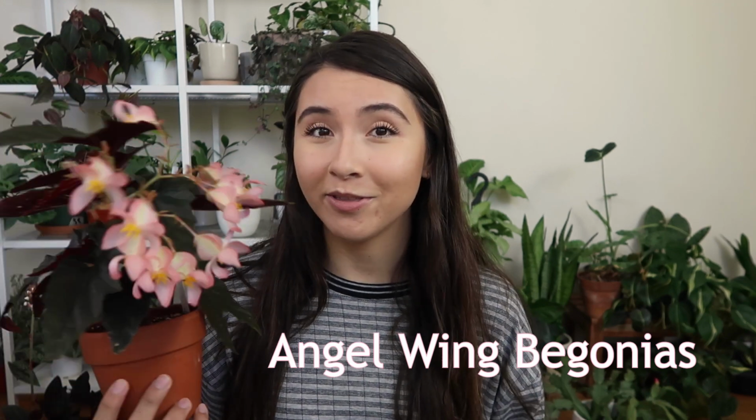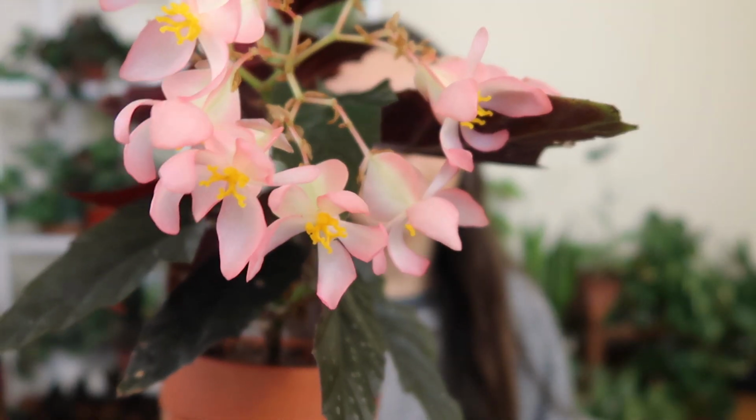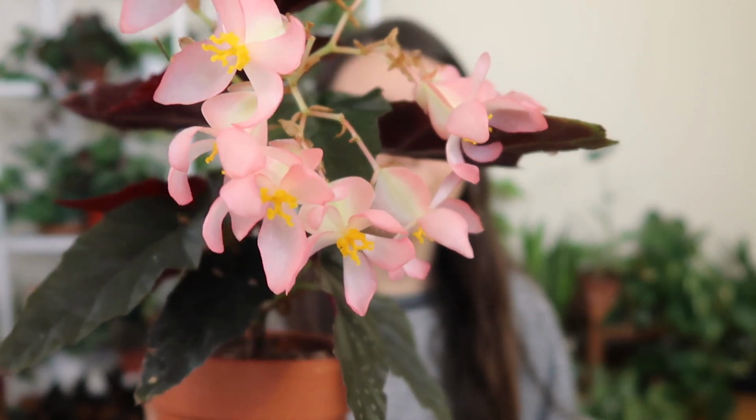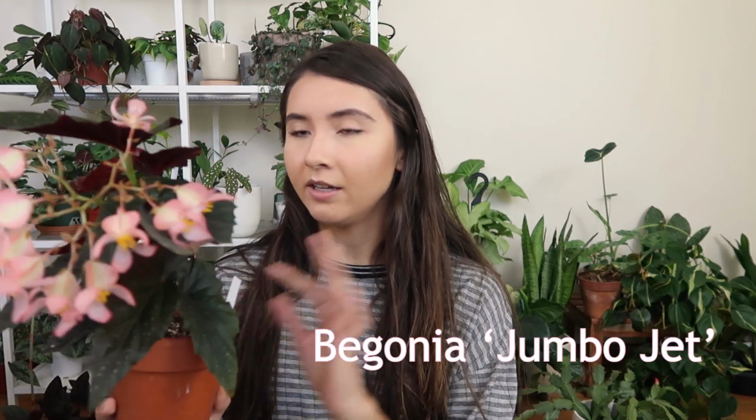I don't know an extensive amount about begonias, but I do know that this guy has been blooming ever since I got him in the summer. He's still constantly putting out flowers, and they do fall off and make a mess, so that's something you've got to be worried about. But I'm pretty sure that angel wing begonias bloom during the winter time, and you can see he's kind of slowing down though. A lot of his blooms have fallen off. They just kind of look like they're on their last leg, but you cannot deny that these are absolutely gorgeous flowers. And this is my begonia jumbo jet.